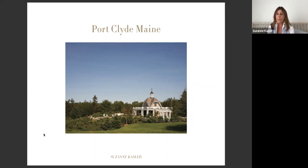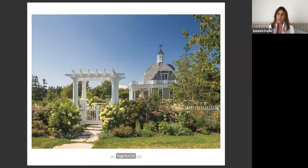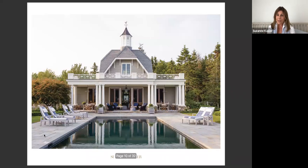And the first building that they wanted to do was the pool house. And I thought that was so interesting, instead of doing the main house. They literally focused the most significant design on this pool house. And what happened was they realized that they could stay in the house that was existing on the property, but this would be the place where everyone would be hanging out.